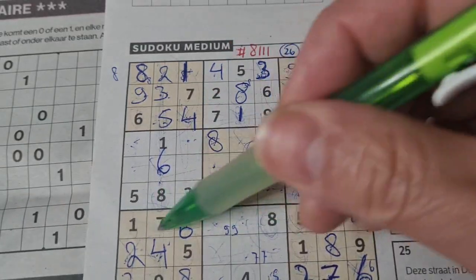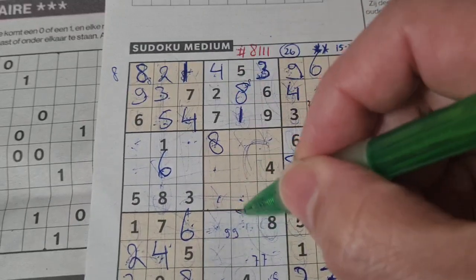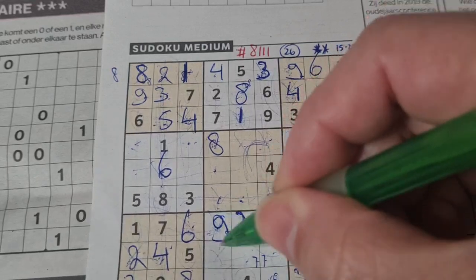2 numbers left in this row. For numbers, the 1, the 2 is missing. 2 and a 9, 2 and a 9. We have a 2 in this column, no 2 there. 2 should be here, and the 9 goes there.